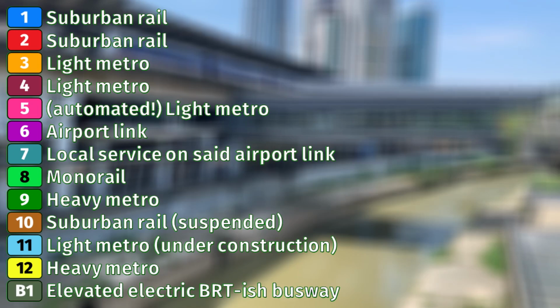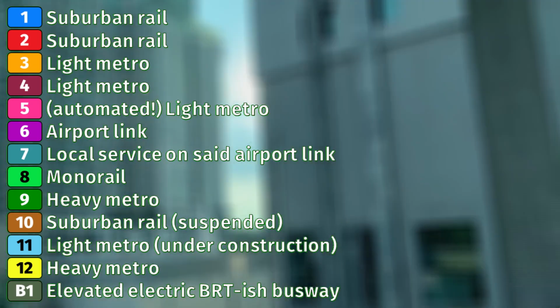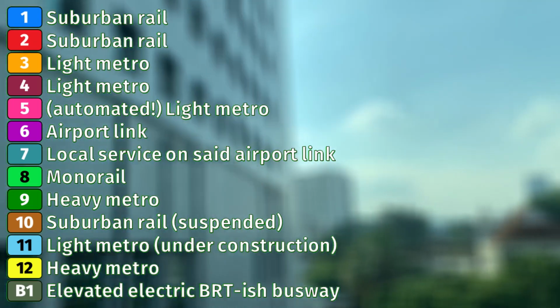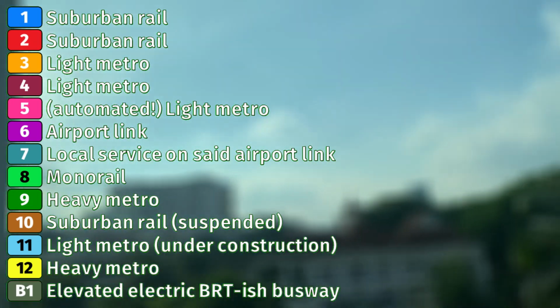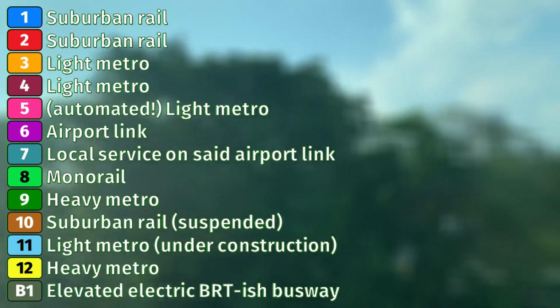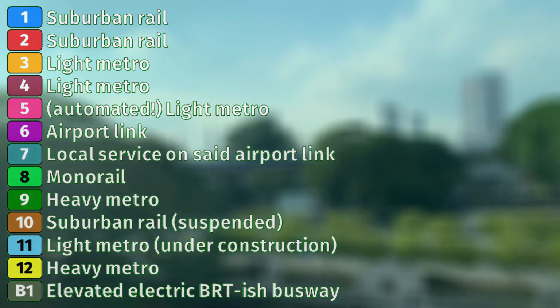Indeed, there are 5 or 6 different modes across the system, depending on what you consider a mode, and they aren't always integrated with each other in terms of fares or easy transfers. This video will mainly focus on the rail lines covered by the RapidKL sub-brand, which includes a monorail, 3 lines of light metro with a 4th on the way soon, and 2 lines of full-size metro. But don't worry, we'll check out some of the other modes at the end.